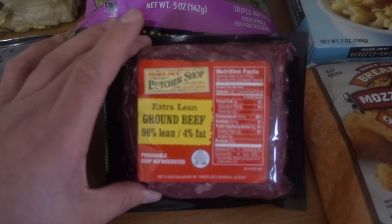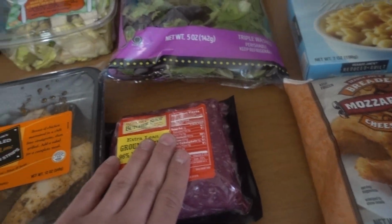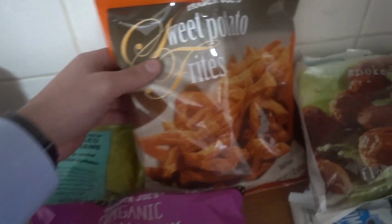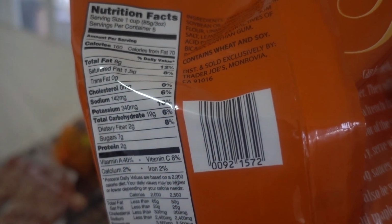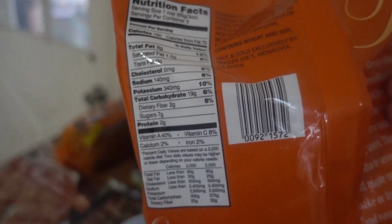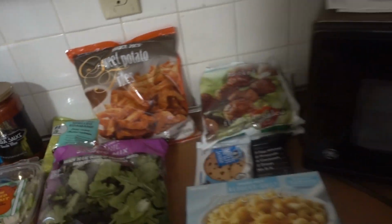They had the extra lean 96.4 ground beef. I eat that all the time. You guys have seen sweet potato fries. These look pretty good, so I grabbed these. For 85 grams of these, it's 160 calories, 8 fat, 19 carb, 2 protein. Not the best, but you know, I can easily fit those in my macros.